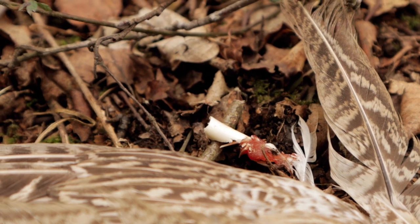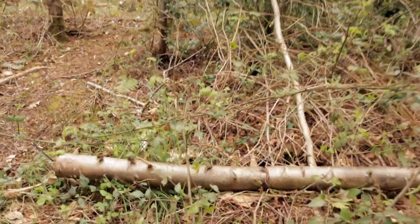Quite a few foxes around here. Yeah, sorry about that. A bit distracted there.